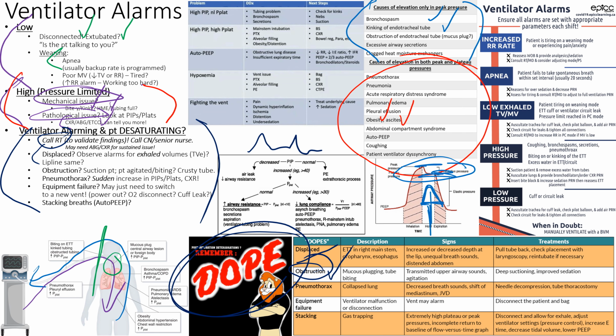All right, so displaced, there's an obstruction happening, they're agitated, they're biting, they got a crusty tube. P for pneumothorax. So that's a worst case scenario, right? The lungs have popped, and that's going to cause what to change in the pressures that I'm measuring on the ventilator? Will they be high or low if I have a pneumothorax? It'll be high pressures, right? High pips or high plats, or both?